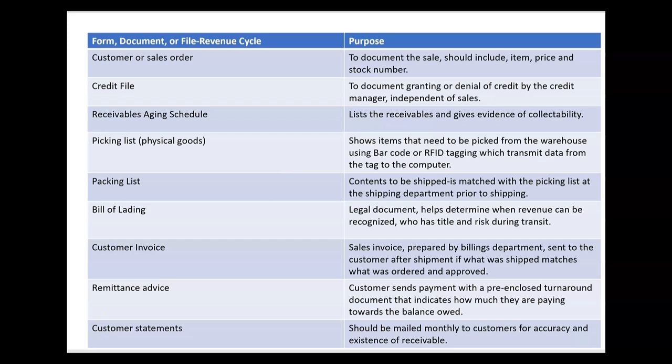Other forms, documents, or files in the revenue cycle: a picking list. So what happens is when an order comes in, if it's approved, it shows the items that need to be picked from the warehouse, usually using barcode or what's called RFID tagging, which is technology that transmits data from the tag to the computer, the AIS. And that's how the company knows that it might be time to reorder because these items keep getting sold.